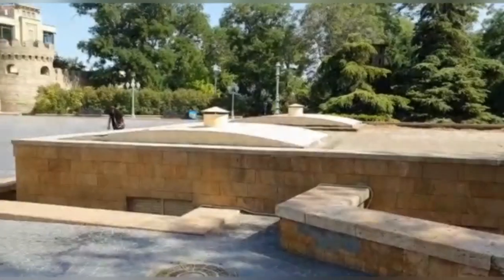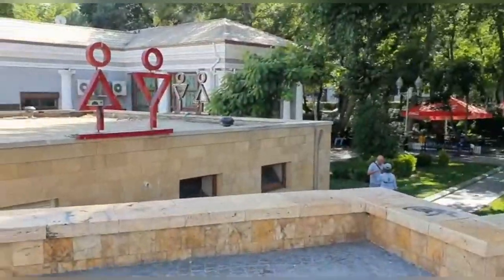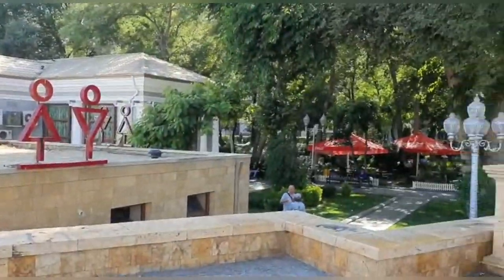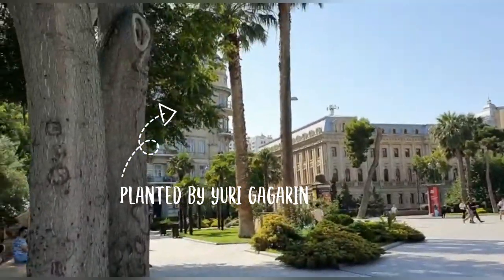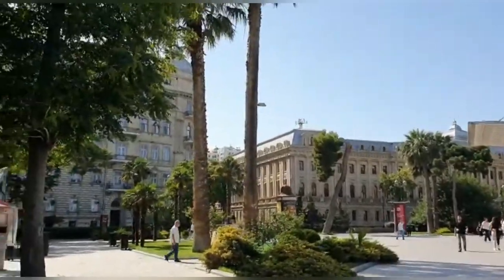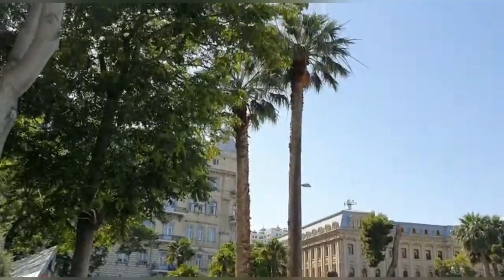So walking from the Shirvanshah Palace, we have crossed that garden over there, and there's a restroom area, public restroom too. And interestingly, this small garden, and the palm trees you can see, was planted by Yuri Gagarin, the man who went to space. Yes, so it's a beautiful small garden here, and it was planted by him. Interesting, right?